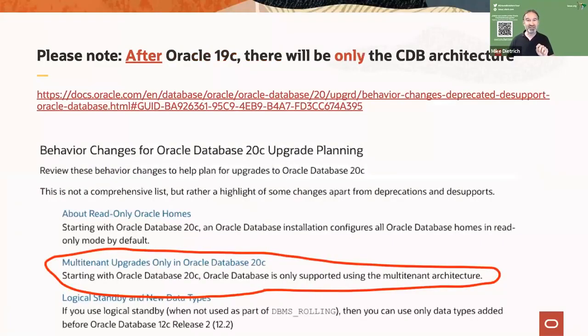Because after 19C, and this is from the 20C upgrade guide, the 20C documentation is available on the web. In the 20C upgrade guide, you'll find this, I put a red circle around it: multi-tenant upgrades only in 20C. Which means with 20C, only the CDB architecture, the multi-tenant architecture, is supported, and you can't have non-CDBs anymore in 20C. That is not possible. This has an influence on the upgrade as well. I hope I don't forget to cover it later on. So in 19C, you are safe. With 20, life will change.